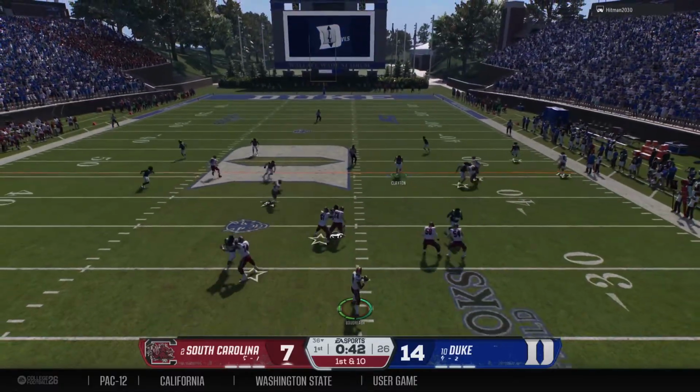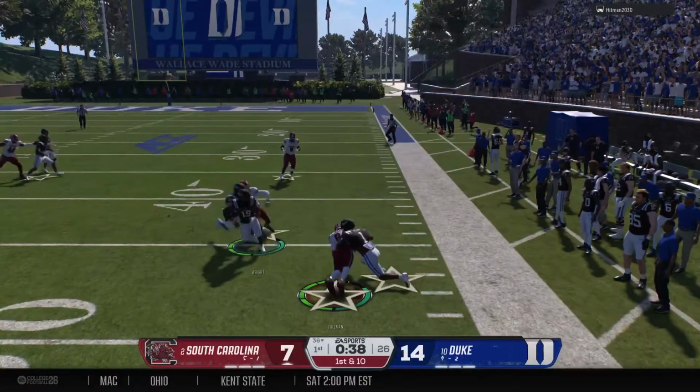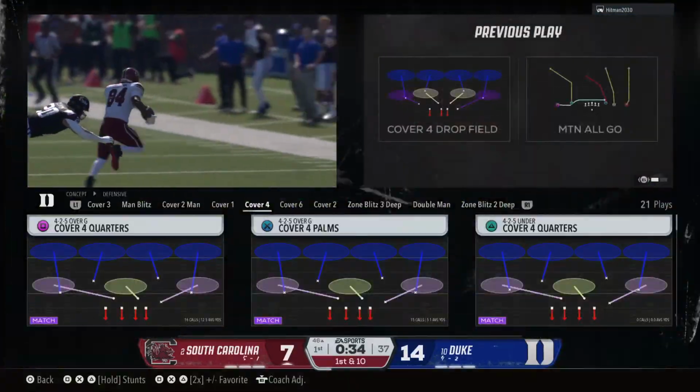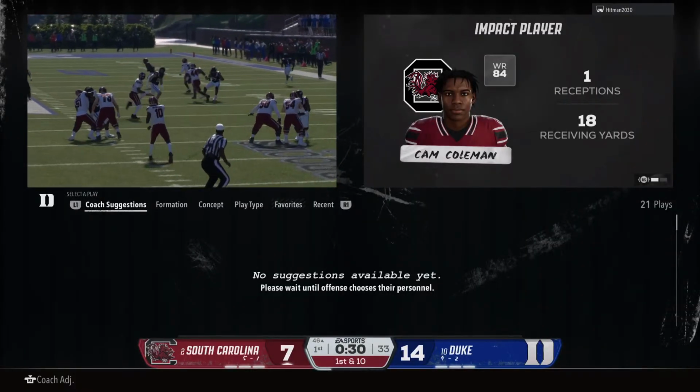And looking to throw now on first down. That's caught. It's Coleman. Brought down. It crosses midfield to the 46. That's a nice pickup there. They find some space in the zone and pick up the first down.